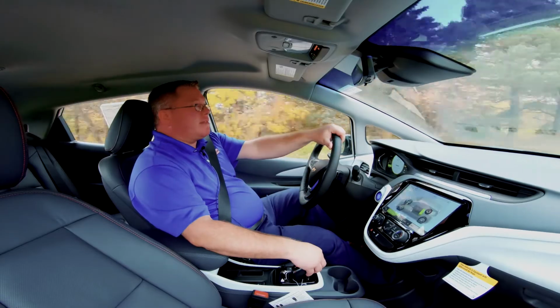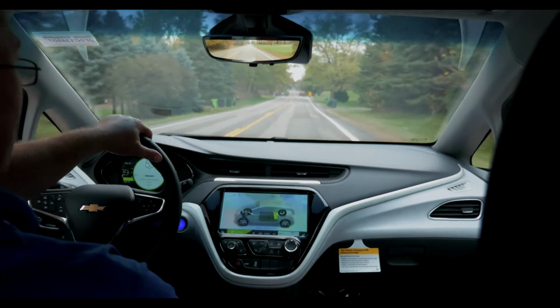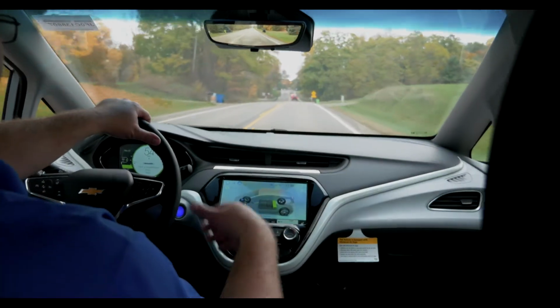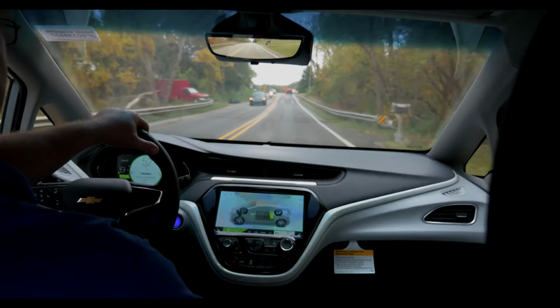Another great thing in these Michigan winters is the electric heater. You know, it has remote start. You start it up in the morning, and within just a few minutes, your heat's going full blast. You don't have to worry about waiting for the radiator to warm up and heat your car like a traditional gasoline engine vehicle.